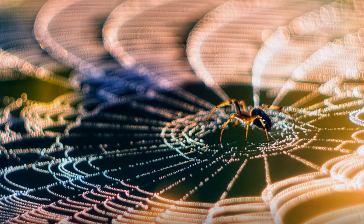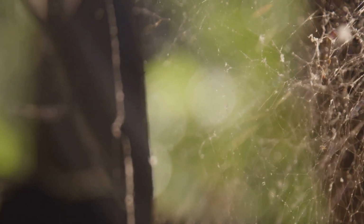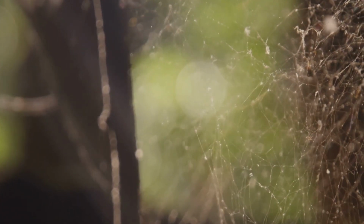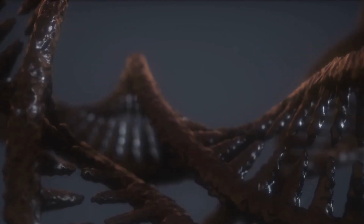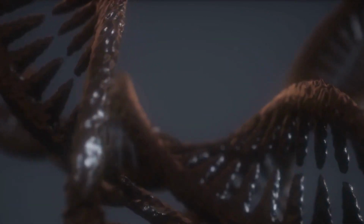How can we apply the lessons of spider silk in our own creations? This question is at the heart of biomimetics, a field that seeks to imitate nature's designs and processes to solve human problems. Spider silk, with its extraordinary mechanical properties, is a prime candidate for such imitation. Imagine a material that combines remarkable tensile strength with elasticity. That's spider silk for you.